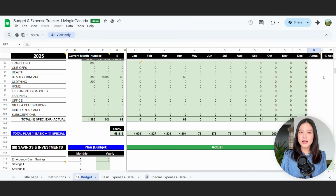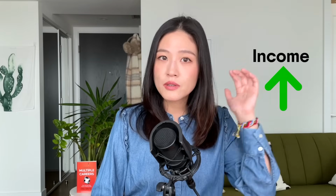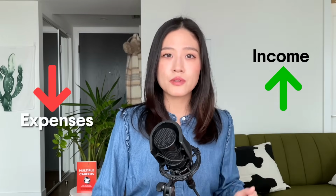And now on to our last category, savings and investments. Pretty easy. Basically input your savings and your investments that you make each month here. So this means not the value of your investments, but your deposits. So how much you deposited, how much money you put into your investment accounts. And I know to some of you this might look like a lot of investments, but you'll get there one day if you continue to increase your income, very important, and reduce your expenses.